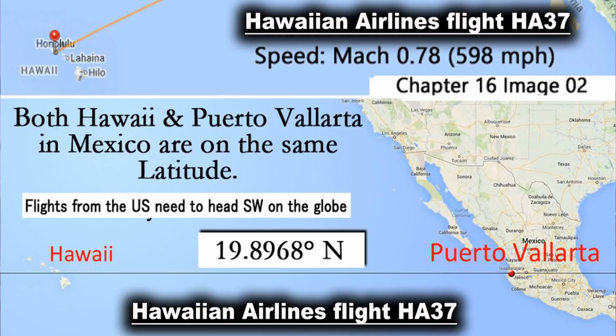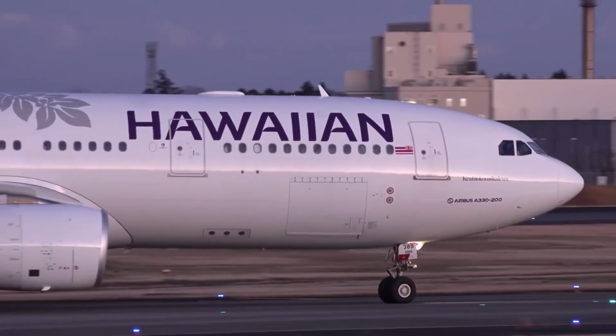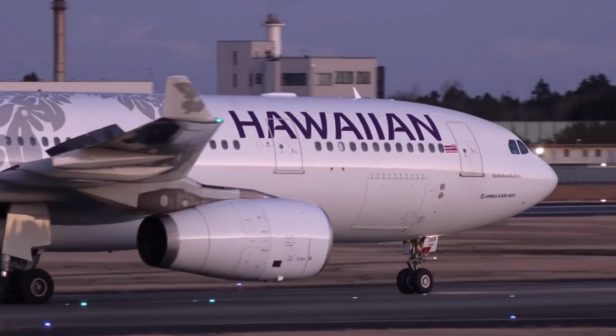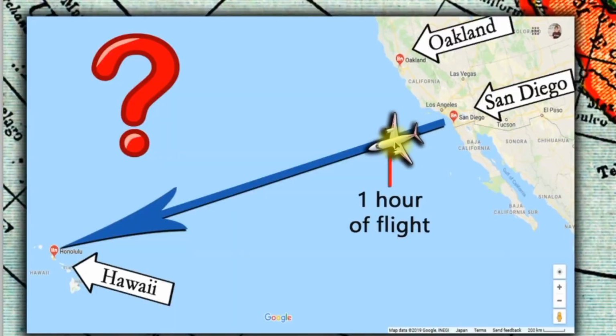But what if Hawaiian Airlines flight AJ37 wasn't flying in that direction? What if Hawaiian Airlines flight AJ37 was already flying towards the northwest? Well, it couldn't be, could it? Isn't Hawaii located southwest of San Diego?